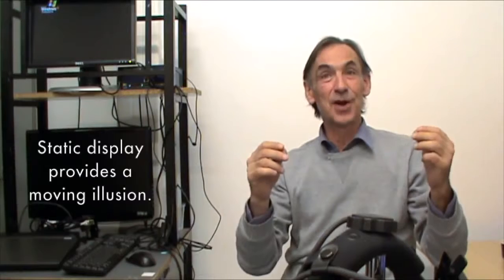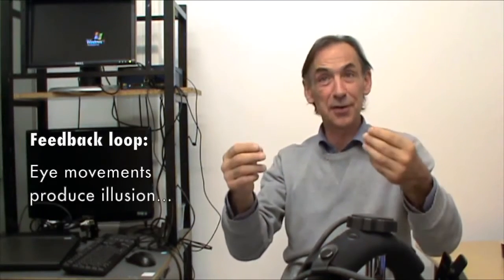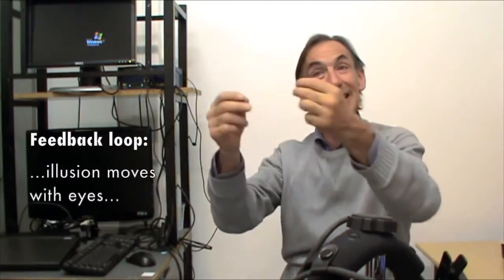So the display is a weird thing. It is static, it doesn't move, but if you move the eye, it provides you with a visual illusion, a moving illusion, which goes with the eye. So then you enter a kind of feedback loop in which action, eye movements, are producing a visual illusion that goes in the direction of the eyes and which helps you to move the eyes into the good direction. So this is really like a donkey following a carrot.